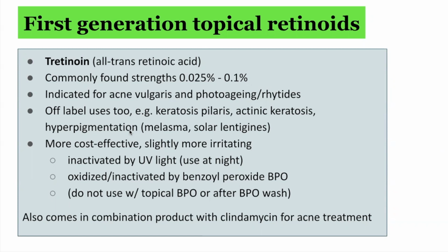Although it is more cost-effective, it is considered slightly more irritating compared to other topical retinoids, and it is also less stable. It is inactivated by UV light, and therefore it is recommended that tretinoin is used at night rather than in the daytime. It is also oxidized and inactivated by benzoyl peroxide, and therefore it is recommended that tretinoin is not combined with and not used concurrently with benzoyl peroxide. Tretinoin can be found in a combination product with clindamycin commercially and is used for the treatment of acne.